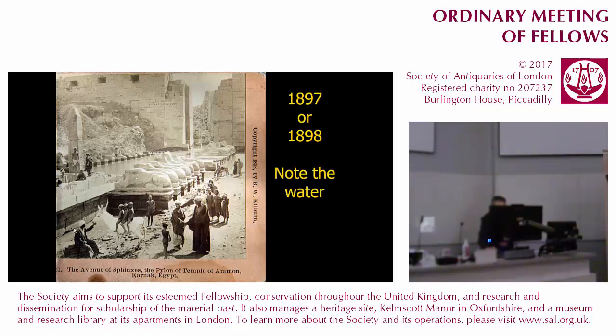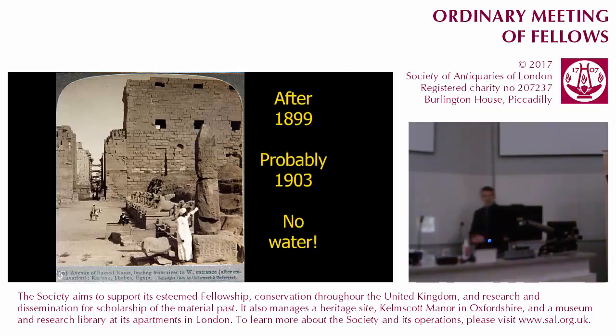So with the Nile inundation and groundwater rising, that's getting in the area which was previously being excavated, which led to some works on drainage. So now we're, as it says here, probably around about 1903, but no water. But what was subsequently then required was shoring to stabilise the monuments, and that's due to the excavation and irrigation, drainage, to prevent water damage.